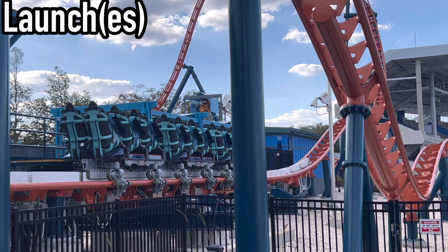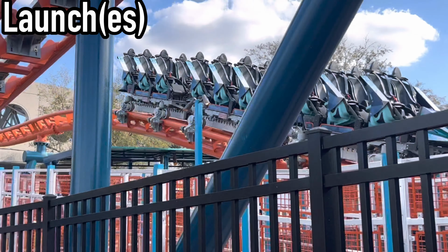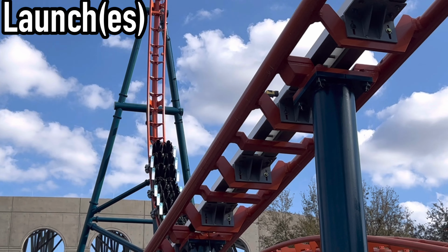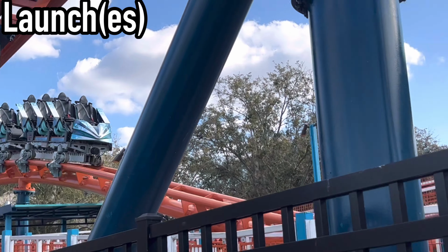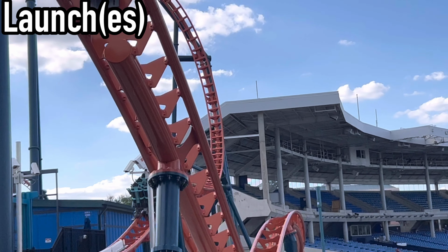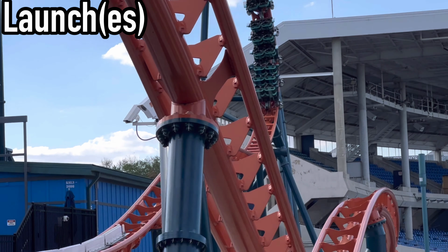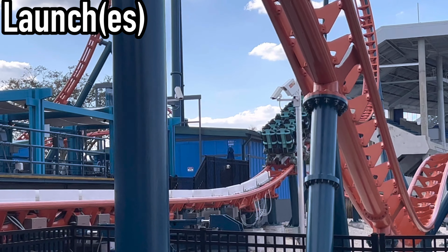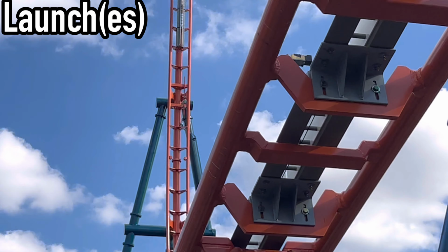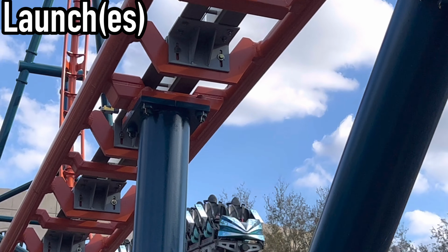Next, we have our launches. There are a total of 4 launches on Icebreaker. 2 that bring you backward, the first one being a backwards launch, and then 2 that bring you forward. And as you know, with most Premier Rides roller coasters, these launches are pretty gradual. The first one brings you to about 20 miles per hour. The second one then brings you to about 30 miles per hour. Third one, 40. And then fourth one, 50 miles per hour, which is the top speed.